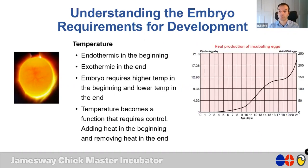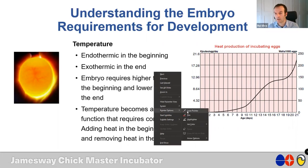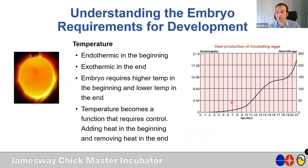We need to control the temperature because in the beginning, the embryo is endothermic and it starts to be exothermic towards the end of the development. So it means that in the beginning, you need to provide heat to the embryo, and you need to start removing heat as the heat produced by the embryos starts to rise. So it means that temperature is a function of control. And so you need to control the heat that you provide, and also the heat that you remove.